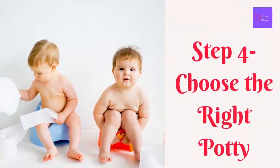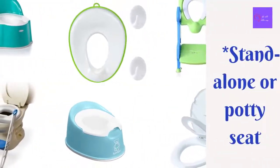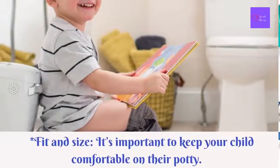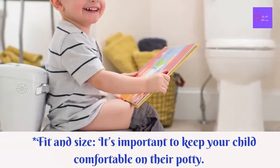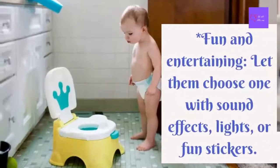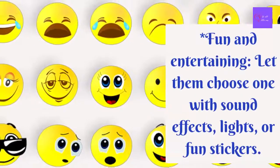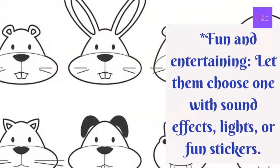Step number 4. Choose the right potty. There are different kinds of potties on the market, and you may be overwhelmed at choosing the right one. Here are a few things to consider when choosing the right potty for your child. Stand alone or potty seat. Fit and size. It is important to keep your child comfortable on their potty. Fun and entertaining. Let them choose one with sound effects, lights, or fun stickers.